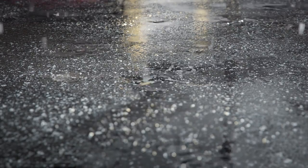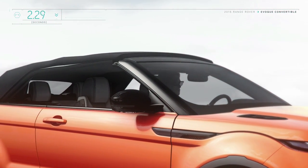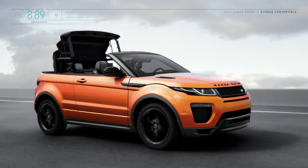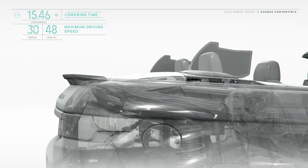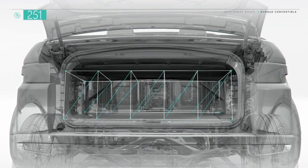Like every Range Rover, luxury and refinement is at the heart of the Evoque convertible, as well as unrivaled capability and practicality for a convertible SUV. With its advanced Z-fold mechanism, the fabric roof lowers in just 18 seconds and raises in 21 seconds at driving speeds of up to 30 miles per hour. And whether the roof is open or closed, the impressive luggage capacity remains the same.